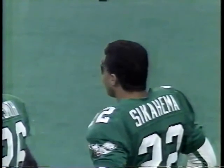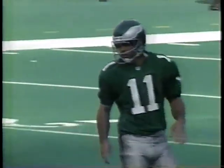Meanwhile, the kick is getting ready to take place from Barr.